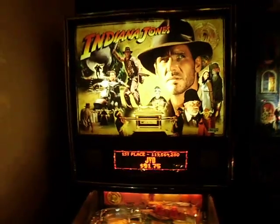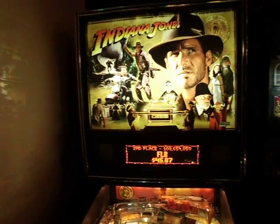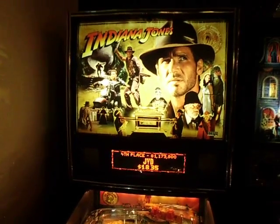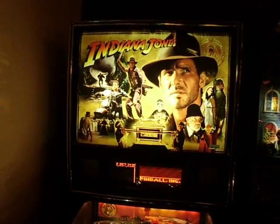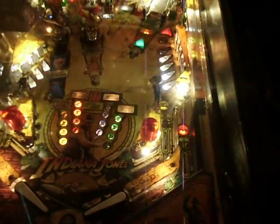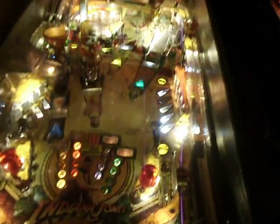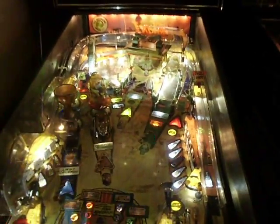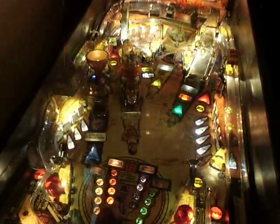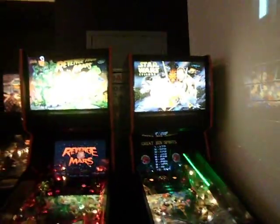And now we have the Indiana Jones pinball machine, which has apparently all of the Indiana Jones movies. The one I did in the Pinball Museum in Asbury Park had like Indiana Jones 2, but that didn't have the fourth movie installed. But other than that, this is kind of a new pinball machine they have added, which is new, not like classic new.